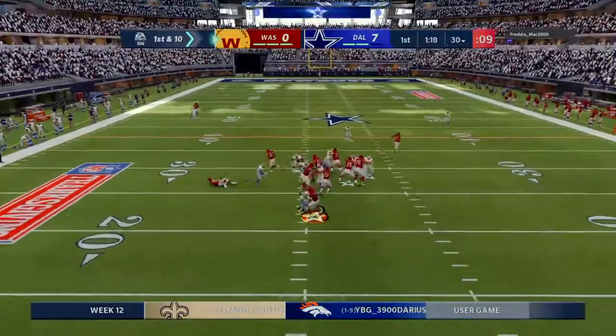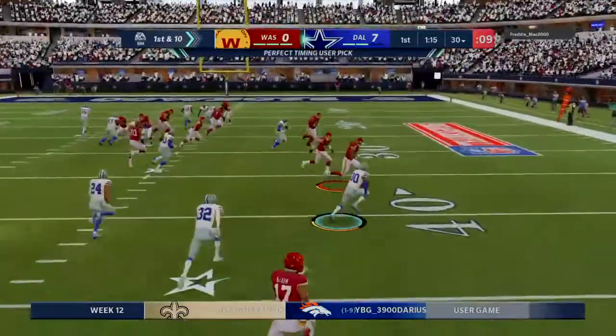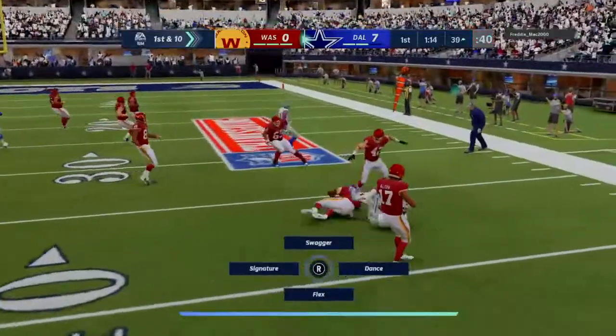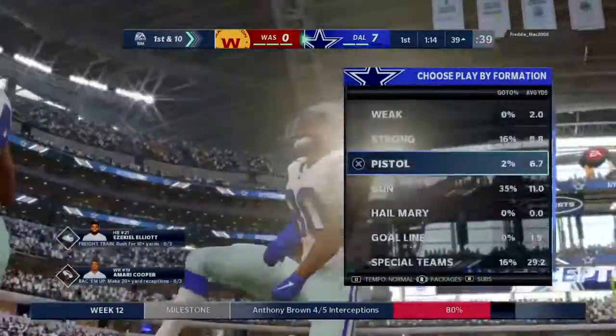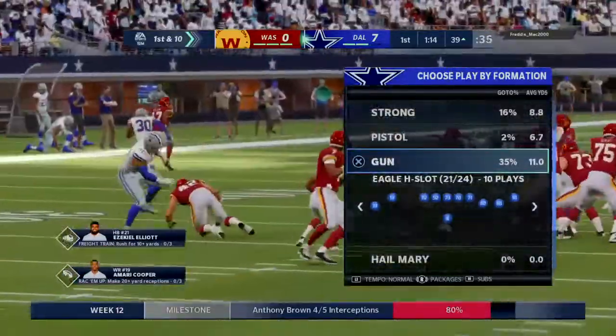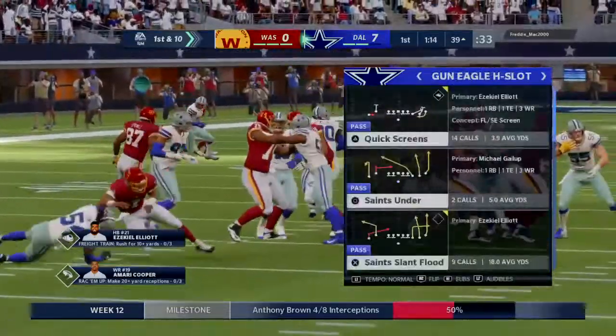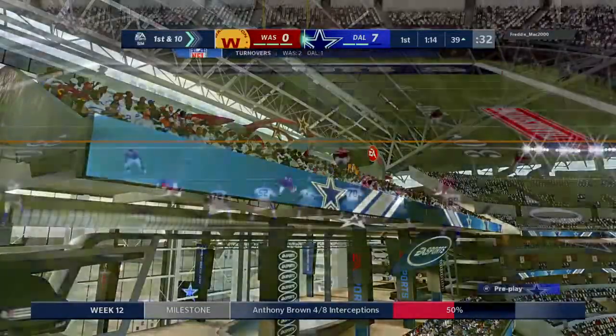Haskins will throw. And looking for McLaurin, but this is intercepted. Picked off by Anthony Brown. And the return stops at the 39-yard line. Now, to me, it's pretty simple, and it's fairly obvious, isn't it? He's got to start making better decisions with the ball. That's now 2 interceptions in the first quarter.